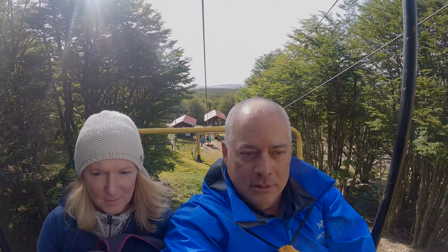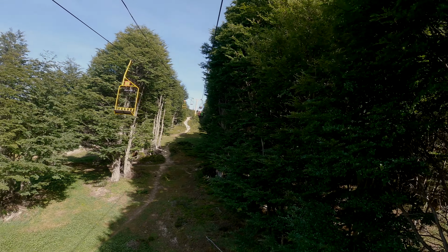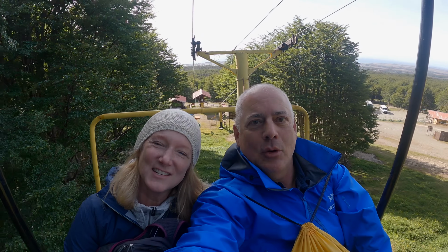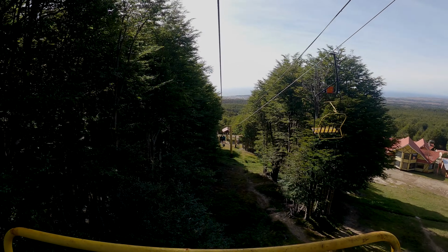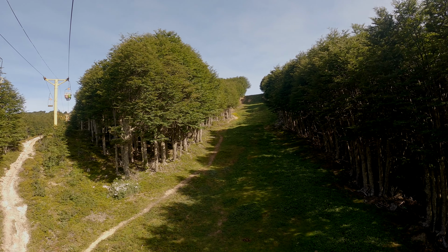Hurting my back a little bit. Oh, this looks like a nice hike down. We're on a ski lift in the Andes. Patagonia. In Patagonia. Hopefully we make it to the top. I think I see the top already. Yeah, this is the ski run. This is the intermediate. Right here, yeah, it is. Intermediate.